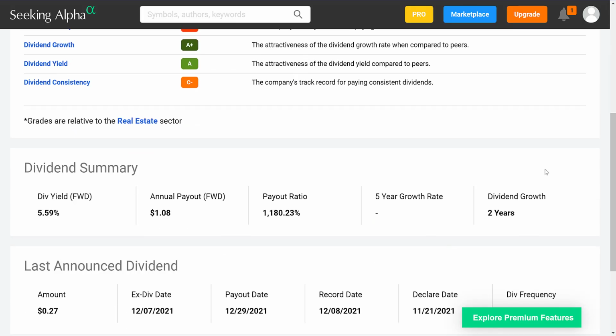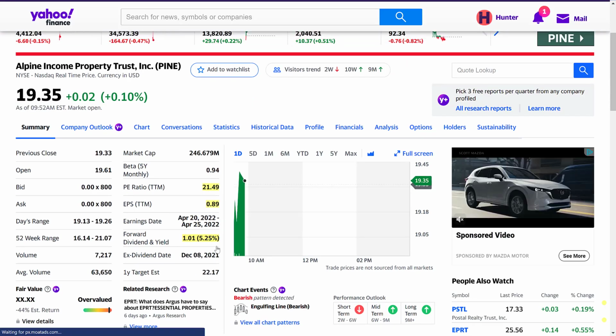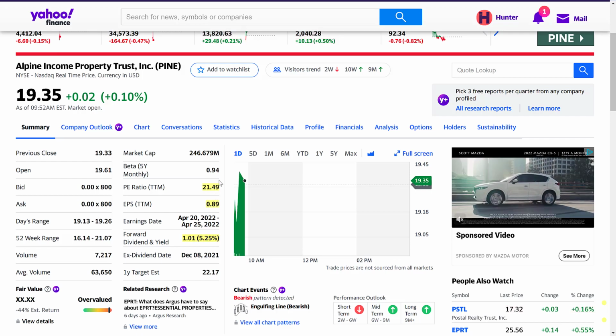Now you might be looking at this and be like, Hunter, this is a payout ratio of 1,100%, almost 1,200%. Why would I buy this company? And this is actually messed up. I'm going to show you the real payout ratio, and it's very sustainable. So let's go ahead and talk straight into it. So PINE right now has earnings per share of about 89 cents in the trailing 12 months with a forward dividend of about $1.01, a PE of 21.49.